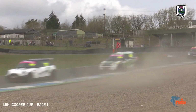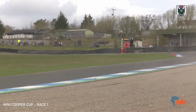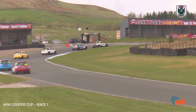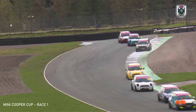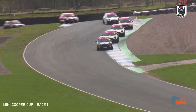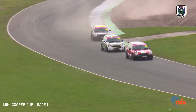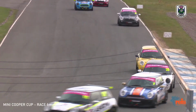We've got cars drifting over, and this is what I was saying earlier on, the cars trying to make the track as wide as they possibly can. As you see, the leading 4 in the Mini Cooper Cup up through Clark's for the second time of asking. 5th place at the moment is going to be Ian Munro. Daniel Patterson down in 5th position. Then it's Gordon Long as well and Jack Irvine.